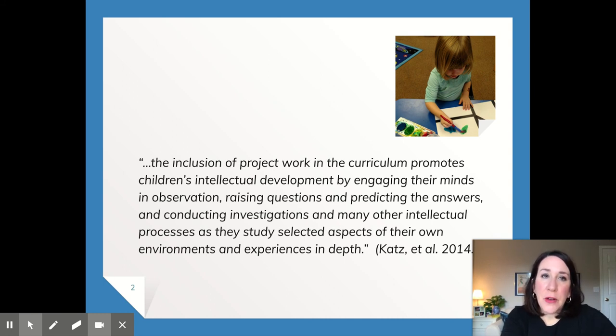So the project approach really comes from the work of Lillian Katz, who was a professor at the University of Illinois. She worked with some other professors to come up with this sort of structure of investigation. So what it does is it really focuses on experiences, and it gives a wide range of different experiences. So children who are engaged in different ways have different ways of learning about a topic.